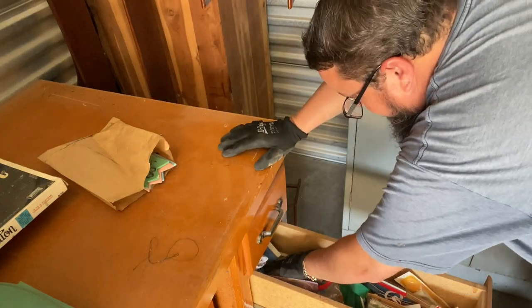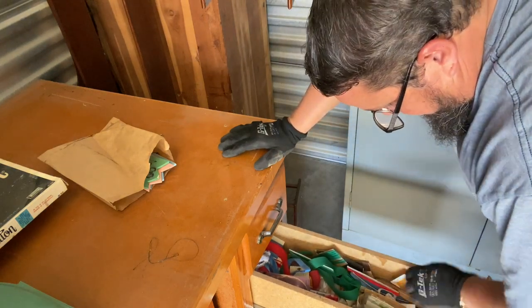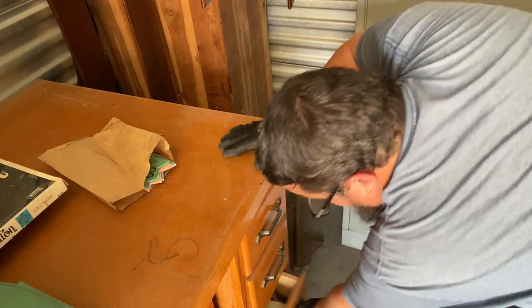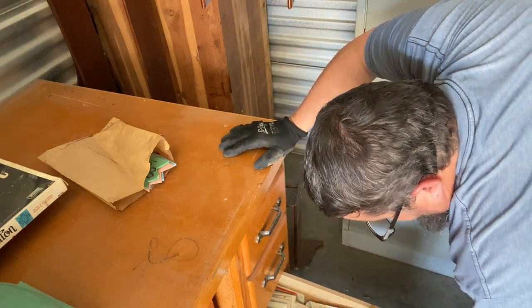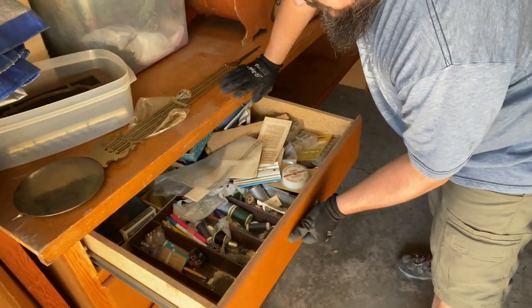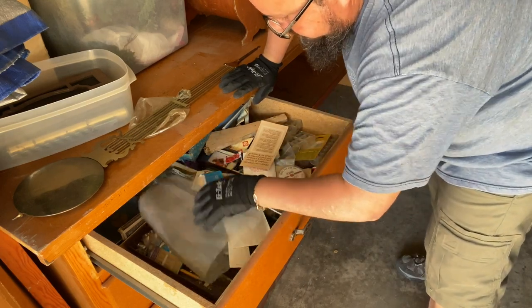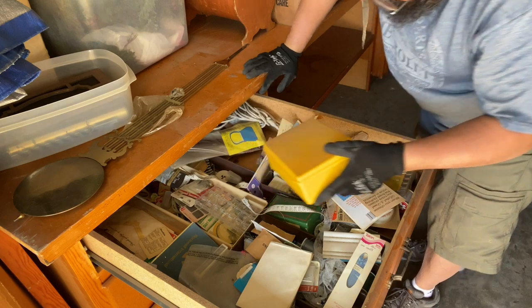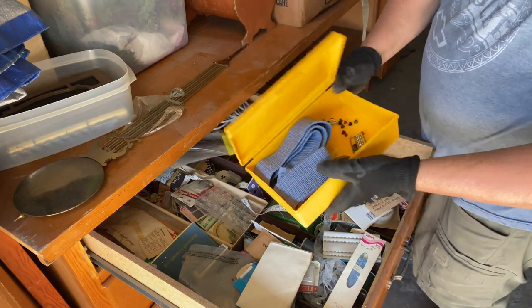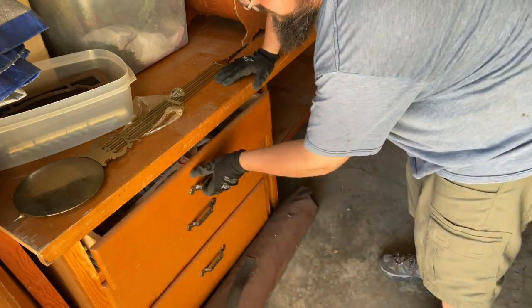Oh boy, here's a whole bunch of buttons and threads and bands and, oh boy, oh boy. That's a ton of stuff. Okay, more sewing stuff here. Okay, let's see what's in this one. This is like a junk drawer here. There's more doodads in there. I'm sure all this stuff adds up.